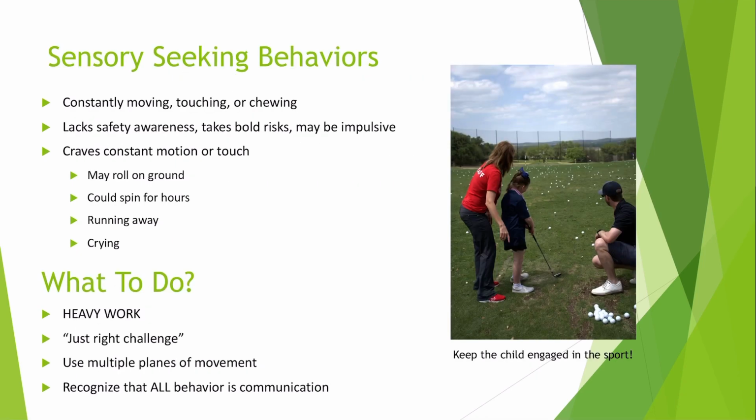Now, these are some of the behaviors you may notice at the Champions division. So they may be running the wrong way down the soccer field or rolling on the ground seeking a lot of tactile input, deep pressure input. So what do you do when you see these behaviors? Well, heavy work. These 10 exercises I'm about to go over can be used as a warm-up while they're waiting in line to kick a soccer ball, or say there's a kid that won't stop crying, they could be pulled aside for some more of these activities to help regulate their sensory systems.